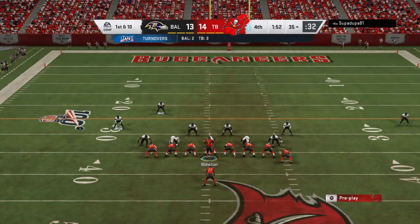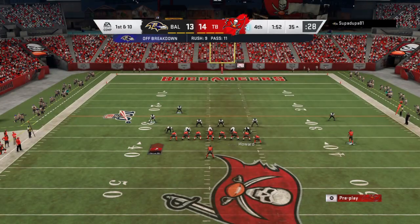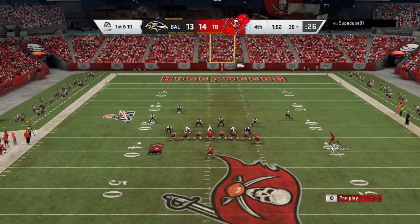Ball up to the 35 now as they come up on first and 10. Back and go full strength. Check, check, check, check. Easy, easy, easy.